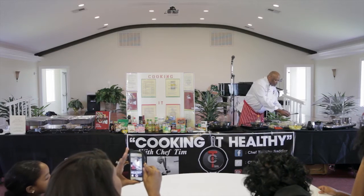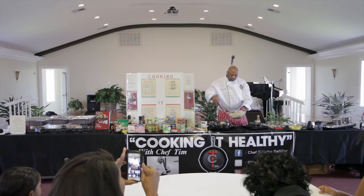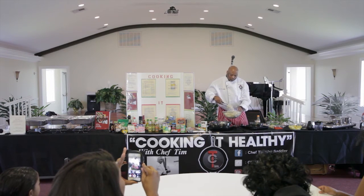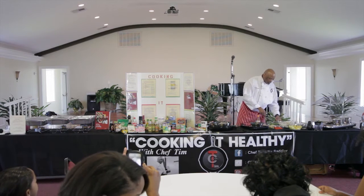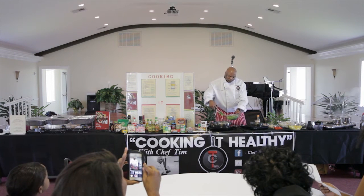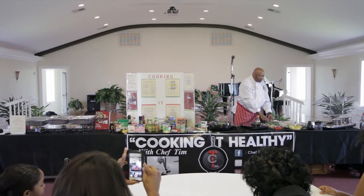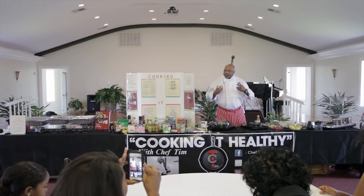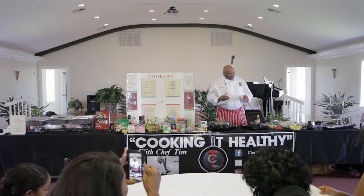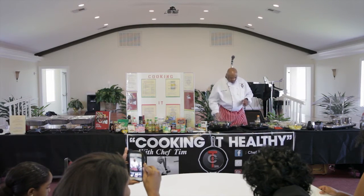Now, add our bean sprouts. And our beans. And especially when you're cooking for kids, you always want to add a lot of bright colors because we eat with our eyes, right? And so when kids see a lot of colors, they be interested in saying, hey, I got to find out what this tastes like, right?